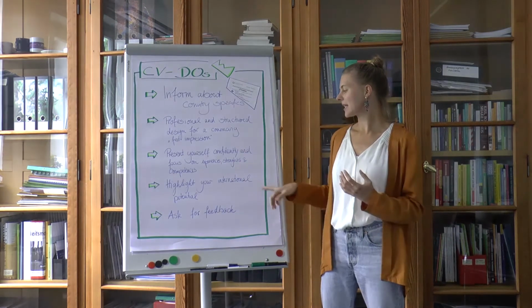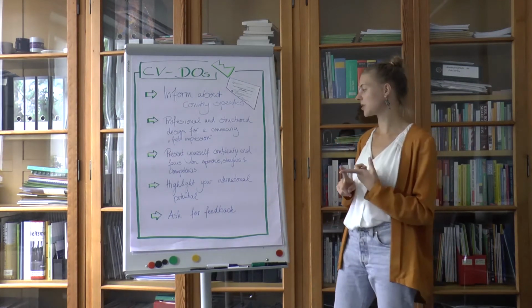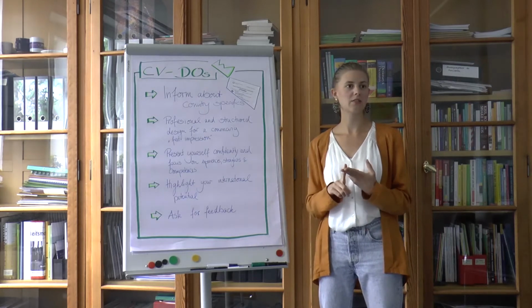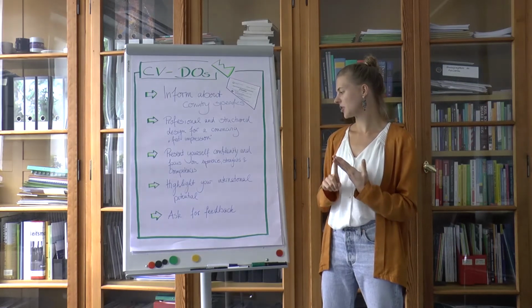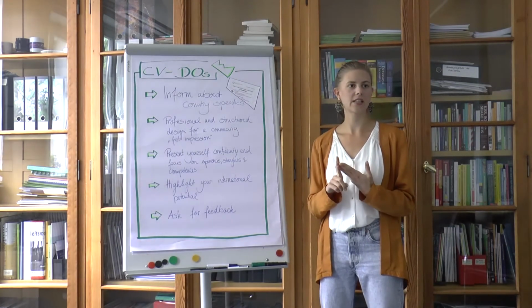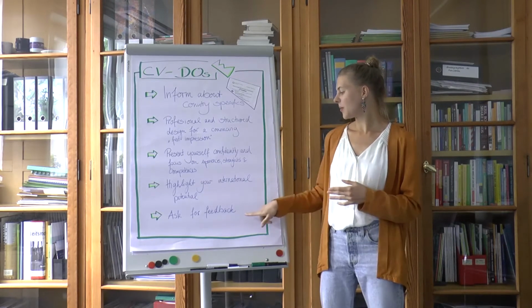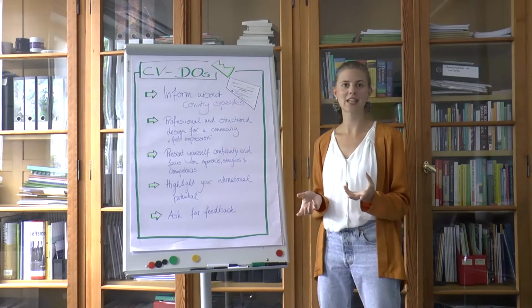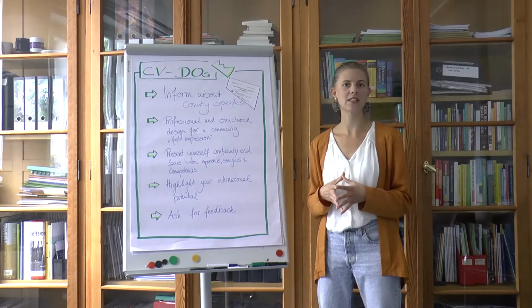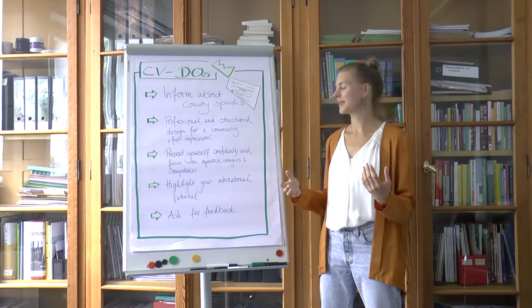Then always highlight your international potential. You can highlight this, for example, through your language skills, internships that you have done, your study background. So everything that shows that you already had intercultural experiences. And then you should always ask for feedback. Always let your CV be double checked. So for example, the career service here offers CV checks in English and German, and it's also possible to ask a friend just to have a look through it.